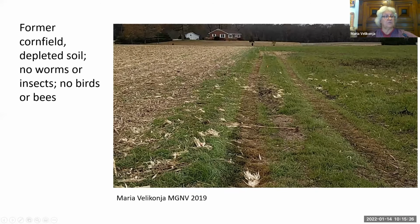This is a photo of my farm shortly after I purchased it in 2019. On the left side is primarily where my property is. It's a former cornfield. I took soil tests when I first purchased it. There were low levels of nutrients. The soil was depleted. I started digging. I found no worms and no insects. Furthermore, on the property, there were no birds and no bees.